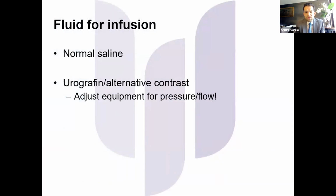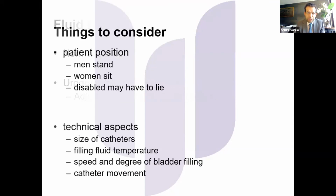So what do we use for infusion? We use normal saline when we do standard urodynamics, or we use urografin or any alternative contrast you have in your unit to do video urodynamics. It is important to adjust the machine you're using for the different density of the contrast media, because if you do video urodynamics and you have a disc uroflowmeter, it is not going to be exactly the same density as water, so you need to adjust this in your urodynamic machine.